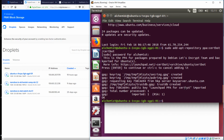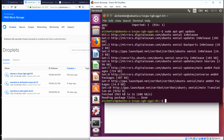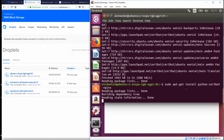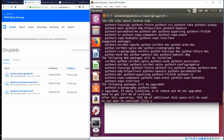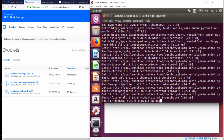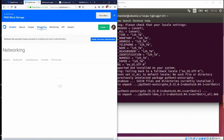Okay, next I'll update, which is pretty much always a good idea after adding a new repository. So sudo apt-get update. And finally, we can add the actual install: python-certbot-nginx. They have a whole bunch of versions. The Nginx one is super well supported. Unfortunately, they don't have an Elixir version yet, which, as I said before, is one of the motivations for using Nginx.